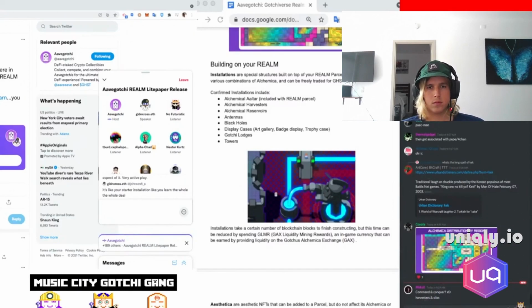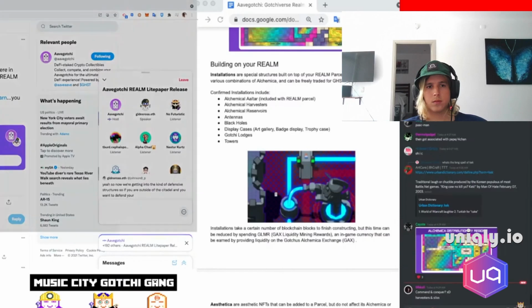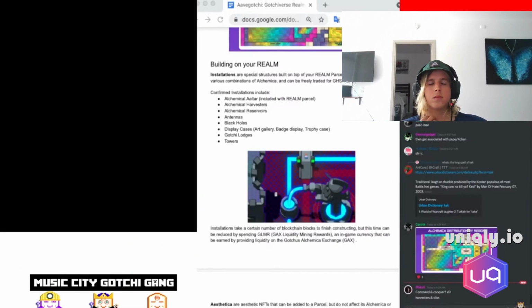Then we're going to have antennas, which are really cool. They're going to enable you to have voice chat within your parcel, and if you upgrade it, you can have voice chat globally within your guild members, and possibly even totally global, but that's not quite confirmed yet. And we have black holes. Jesse, what do black holes do?